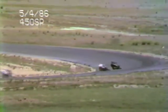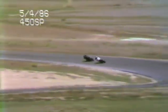In fact, at the end of the last year, they were doing battle with each other. And here they go, side by side into turn number 3. It's a matter of who outbreaks who, and Warren outbreaks Furlong up the hill. They're going to come up on a lap rider here very shortly. In fact, that's going to be Lynn White, the other Kawasaki rider, and they get around. As they come down the hill, it's still Warren and Furlong in that order. We're going to keep an eye on that battle because that's going to go right down to the checkered flag.